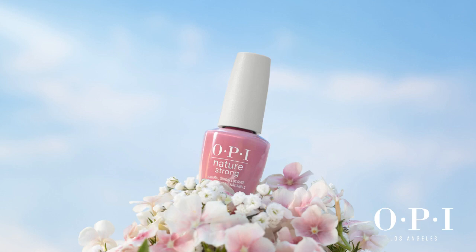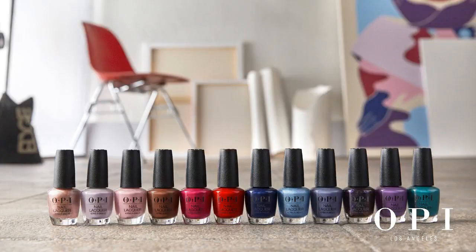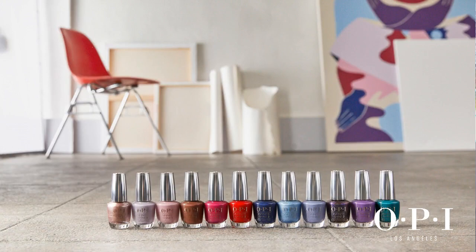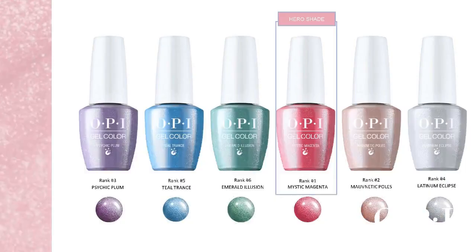Then we also are following up with DTLA. It's our next collection. It's a seasonal collection. It's our fall collection. It's part of our OPI's Los Angeles collections for the year. We had our 40th anniversary this year. So every collection has been focused on various parts of the Los Angeles area. We just came off of Malibu, and now we're coming into downtown Los Angeles. And then third, and my personal favorite, is our new Gel Effects Velvet Vision. It's a magnetic effect, and I'm going to make a lot of noise when we get to that part.